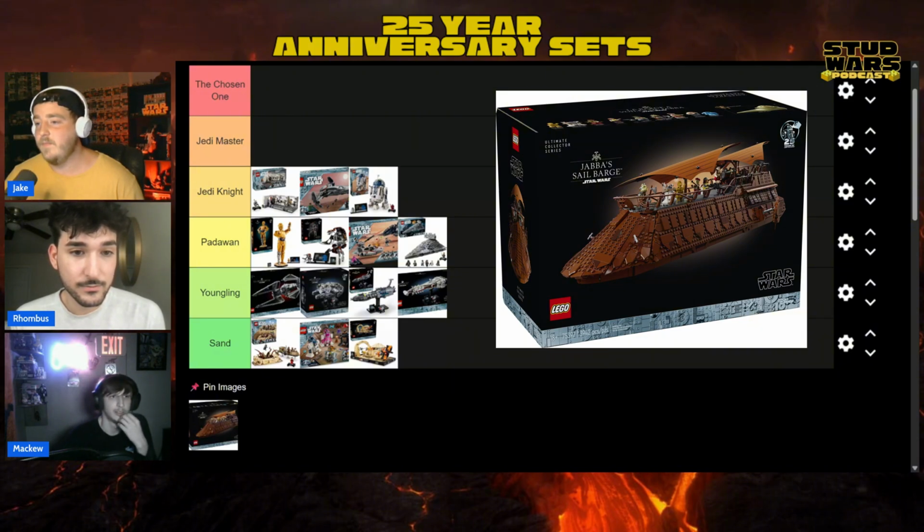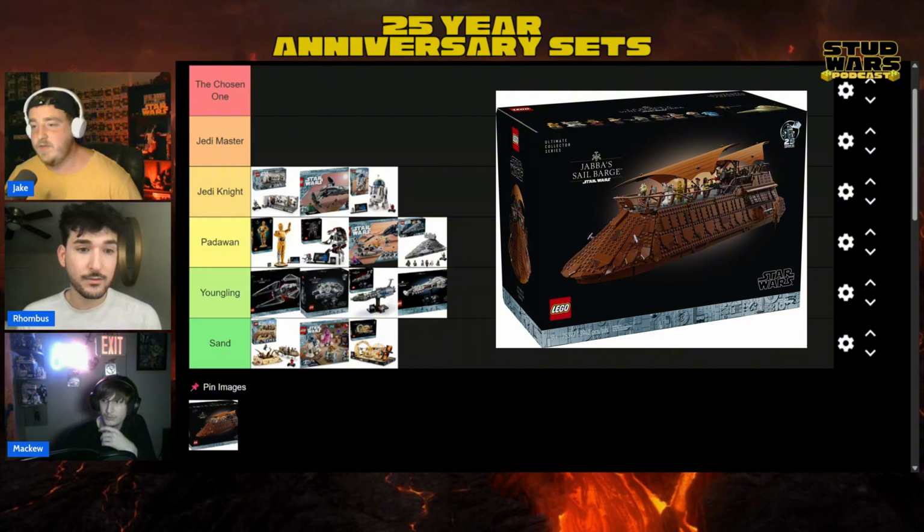Yeah, I agree. I think this is one of those sets that Lego thought they really cooked with, and it was just going to fly off the shelves. They're like, "Oh, it's the sail barge, one of the most iconic Return of the Jedi scenes." But it's just a big brown set. The figures that come with it, like we've already talked about the desert skiff and how it should have come with Luke and some of those other figures.